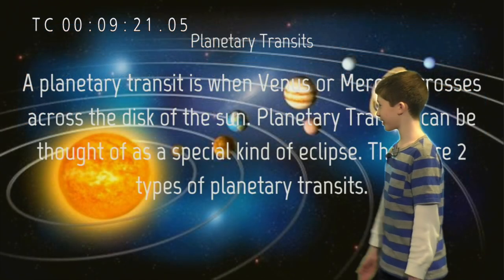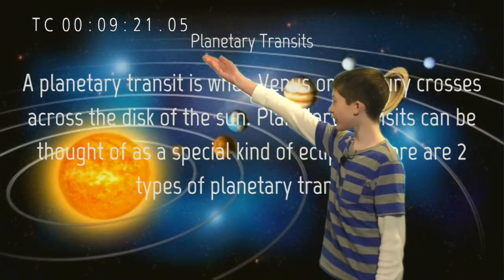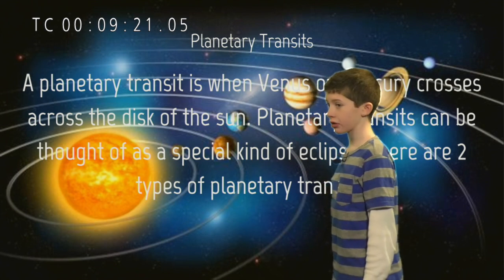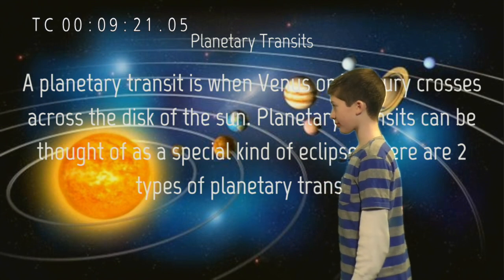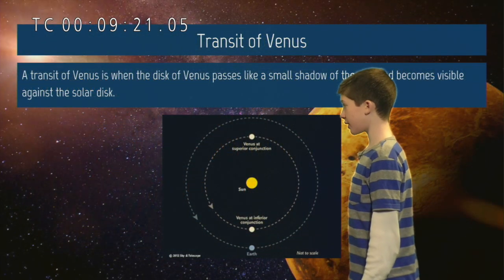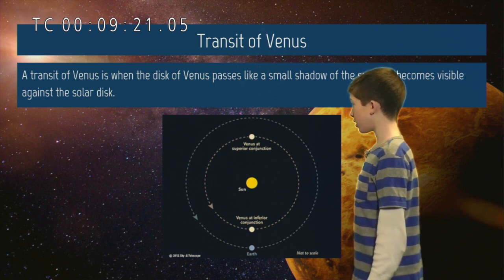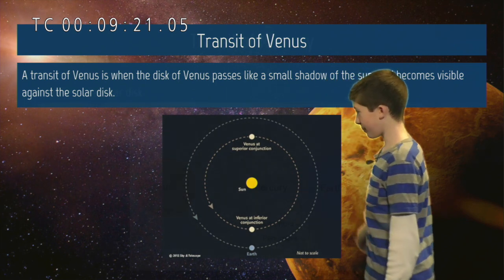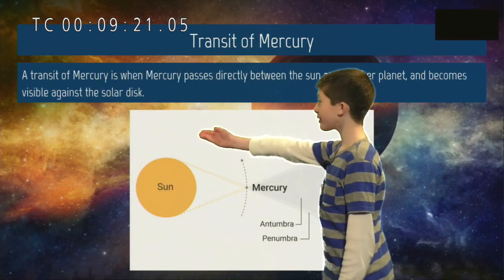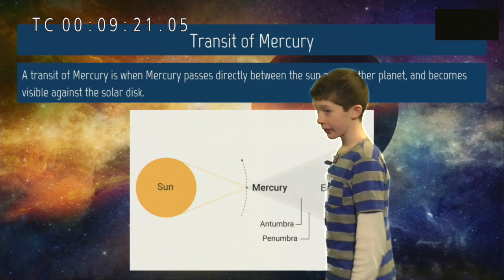Planetary transits. A planetary transit is when Venus or Mercury crosses across the disk of the sun. Transit of Venus. A transit of Venus is when the disk of Venus passes like a small shadow of the sun. Transit of Mercury. A transit of Mercury is when Mercury passes directly between the sun and our planet.